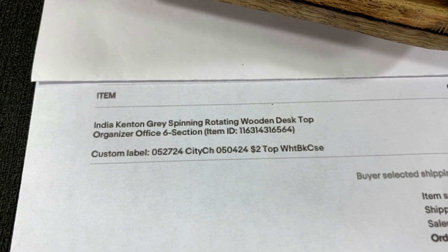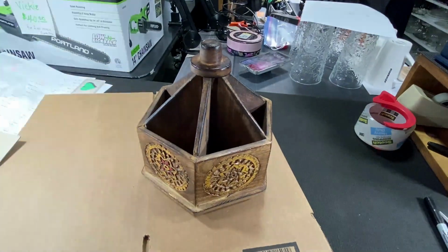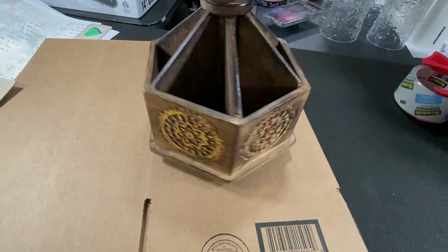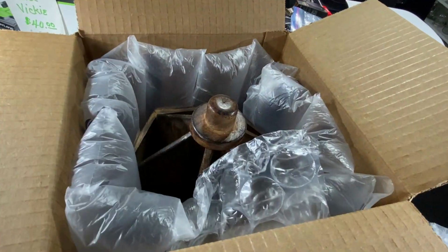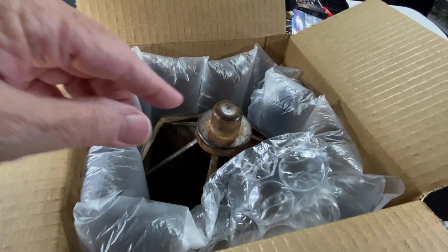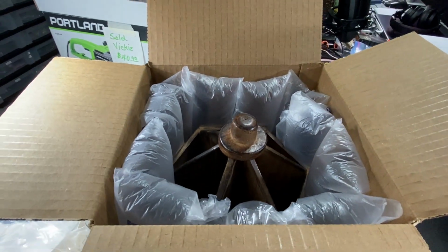Paid $2 for it. It's made in India, and it sold on offer for $20 plus ship. The wood desk organizer is going in a 9x9x9 box. It'll just make it. It fit pretty good. I've surrounded it with some air pillows and a little bit of bubble wrap. I just need to top it off with more air pillows.